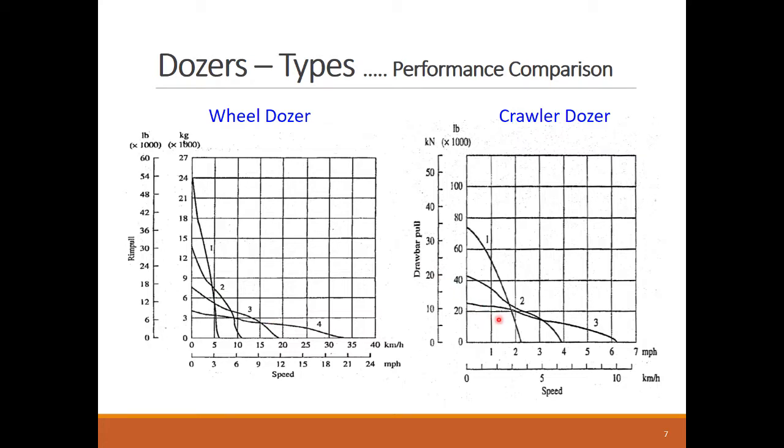The second big difference is power. The crawler dozer can exert around 72,000 pound draw bar pull or usable power, but wheel dozer can only provide 54,000 pound rim pull. So in summary, wheel dozers can provide higher speeds, while the crawler dozers provide higher push power.